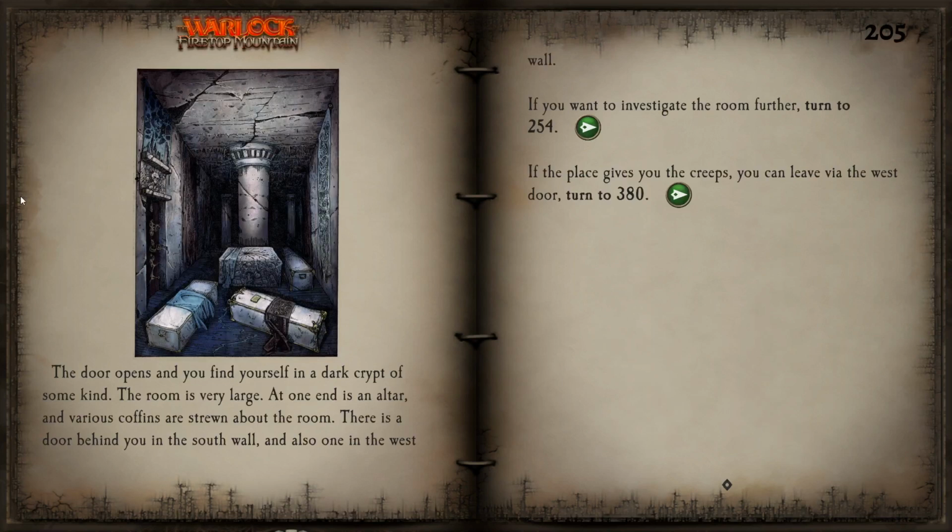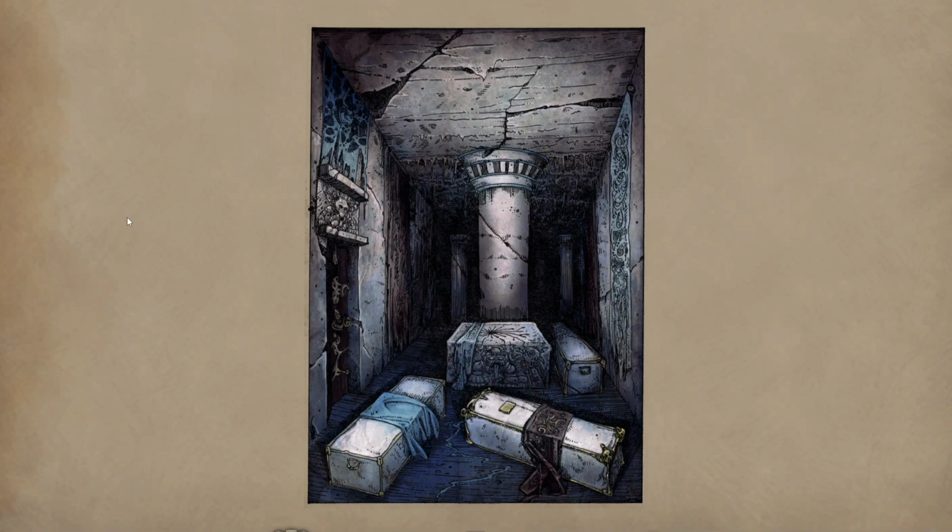The door opens and we find ourselves in a dark crypt of some kind. The room is very large. At one end is an altar, and various coffins are strewn about the room. There is a door behind us in the south wall, and also one in the west wall. The south door is where we entered, and so it has another exit where we can proceed.